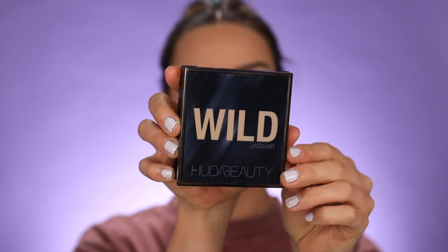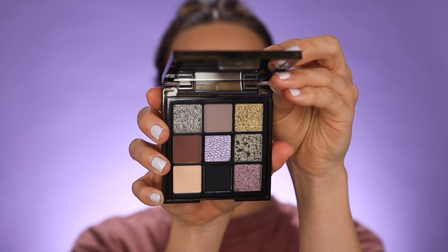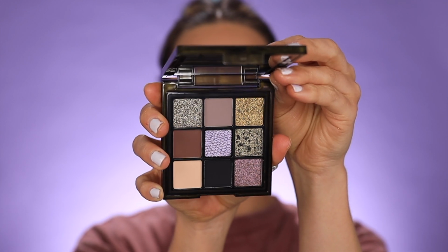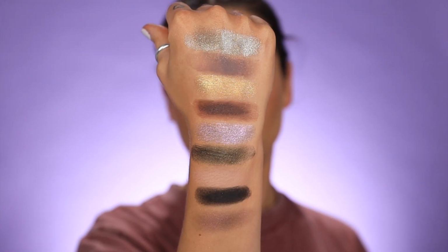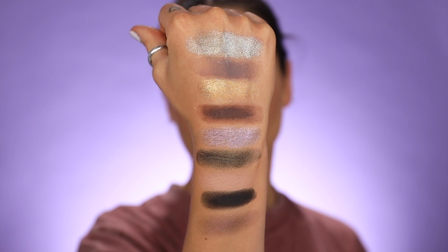Oh, I love this next one. Okay, so this is Wild Jaguar. Oh, look at that. Wild Jaguar swatches. I was leaning towards going in with the Wild Tiger, but I think I might have to do this one. I am gonna use the Wild Jaguar palette. I just love these shades in here. This is just something that's a little bit out of my comfort zone, and it's just getting me excited for fall and winter. So I'm gonna go in with that brown, and I'm focusing this on the outer corner of my eye.